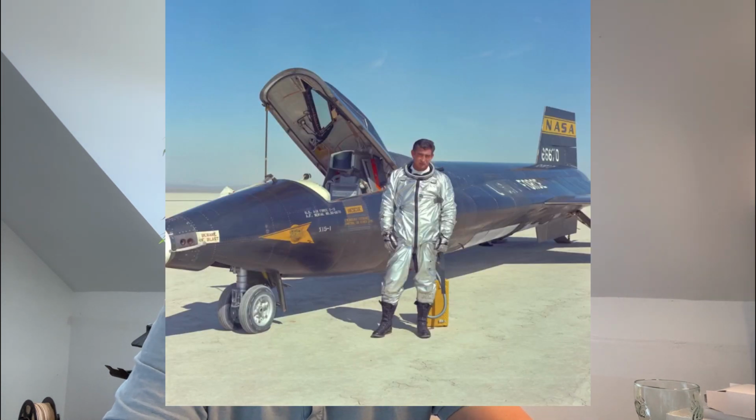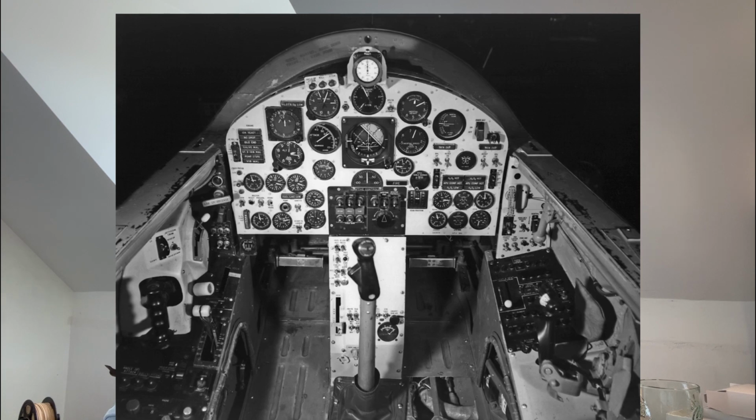What set the X-15 apart was its experimental nature. Every flight was a venture into the unknown, a real-time experiment. It required exceptional levels of adaptability and quick thinking from both the pilots and the ground crew. Imagine being in the cockpit of the X-15, flying at hypersonic speeds, dealing with high G-forces, handling a myriad of controls and conducting experiments, all while knowing that a single mistake could be catastrophic.